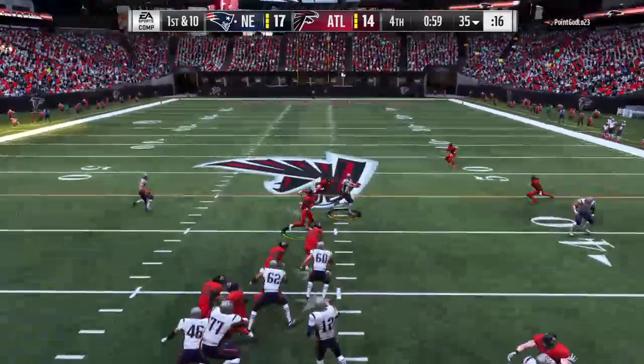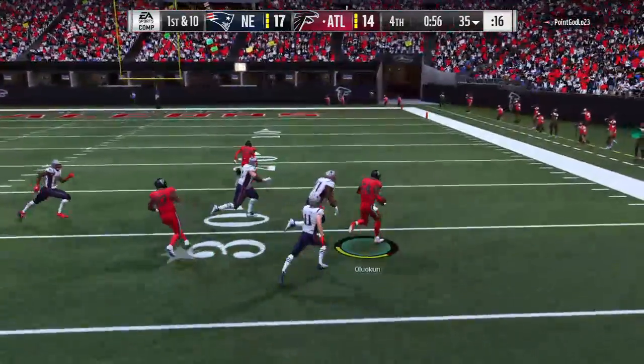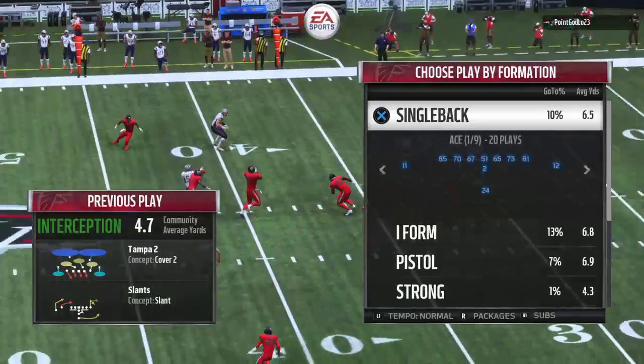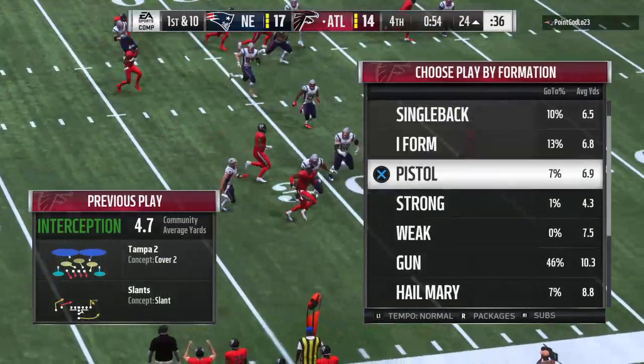Brady going to look to throw. And look at this. They get the turnover they needed. It's intercepted. Picked off at the 40. And he'll return it to the 24-yard line. You got the slim lead late and the football, so why are you throwing it there?